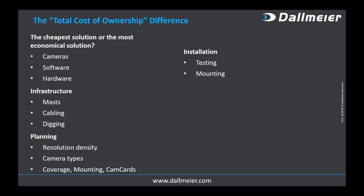And then when it comes to installation, how thoroughly is the system tested? Do you still have a lot of testing effort when you are on site and implement the solutions, or is it plug and play? Mounting, of course, how fast, how easy can you mount your systems? Operations, how many operators do you need? What is the total number of screens you have when it comes to your video surveillance system? How easy is the software to use, or is there a lot of what is called unproductivity cost? That is when people spend time that is not productive, but to operate the system, but they don't create any value in those minutes or hours.